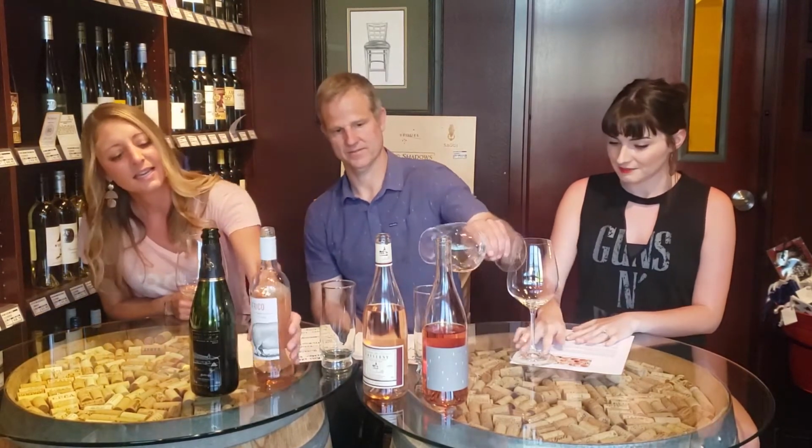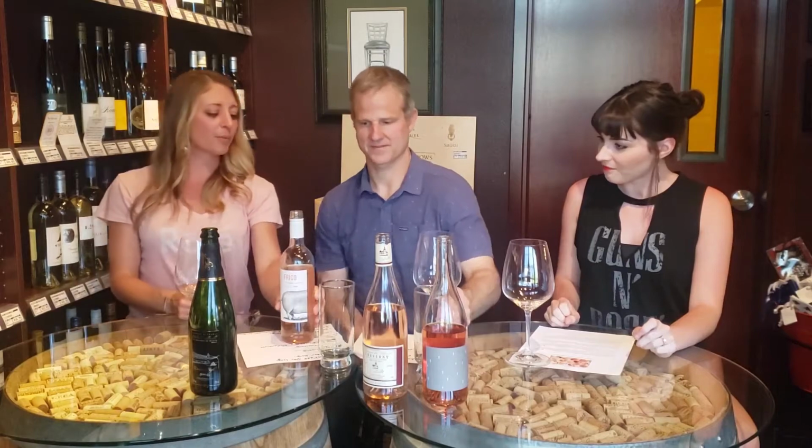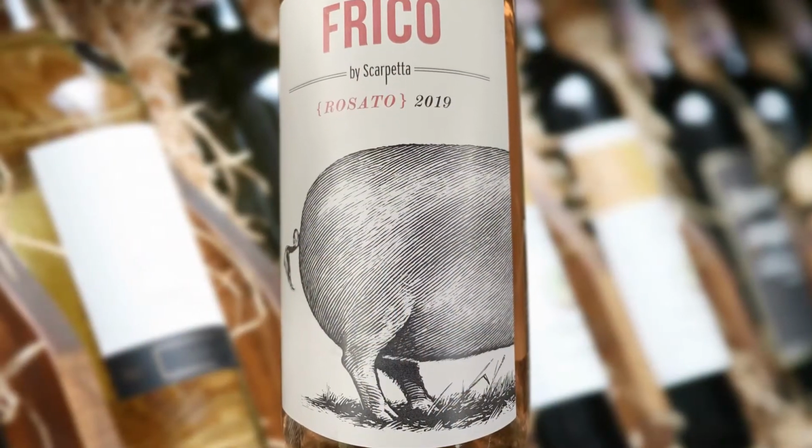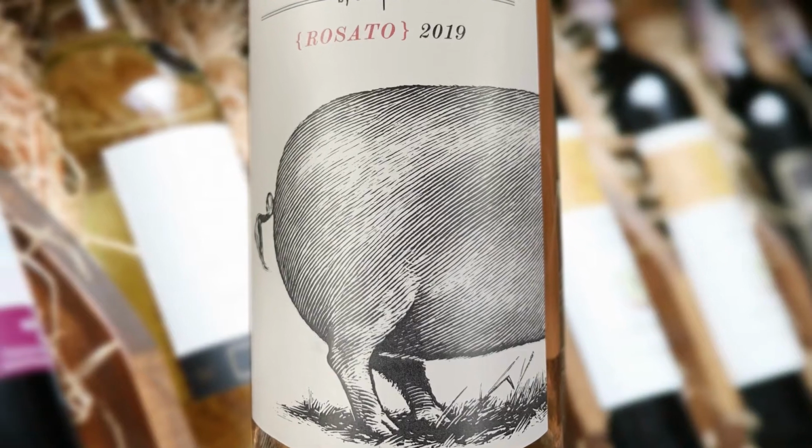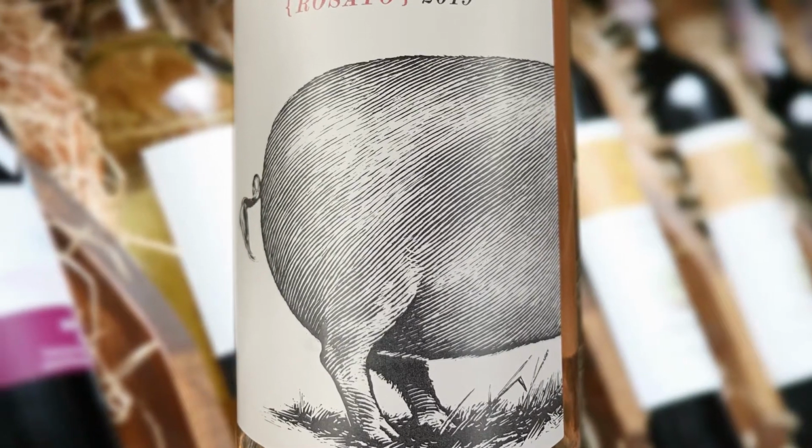Cool. So our next rosé is a winery we work with called Scarpetta. It's actually a really cool story. So the owners of this winery are Bobby Stuckey, who's a master sommelier.